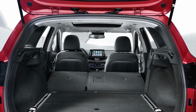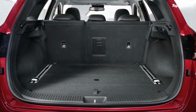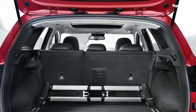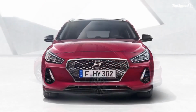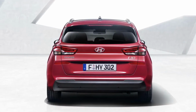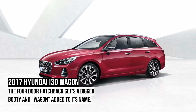Conclusion. While the materials used inside, and the overall look and feel of the i30 is well above what you would expect from a car priced in the low $20,000s, the i30 in any form, is underpowered compared to the competition. This plays a major role in decision-making for a lot of people, and if that's you, going with its main competitor, the VW Golf Sportwagon, is the way to go.